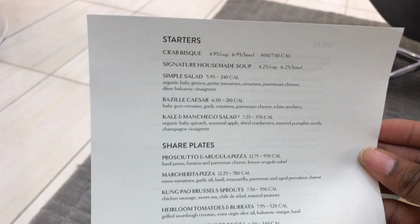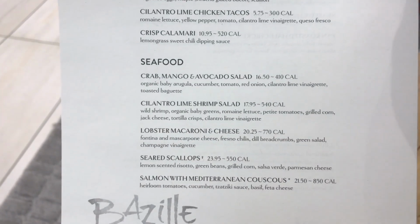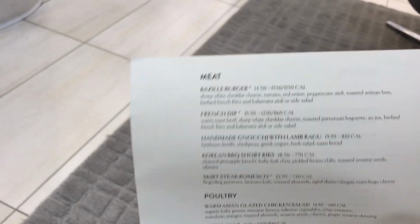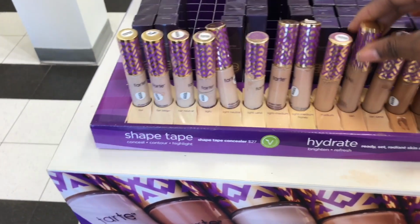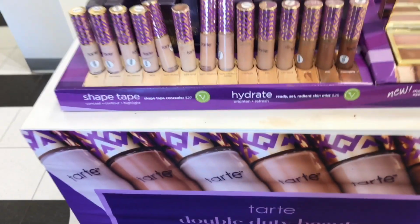This is the restaurant inside of Nordstrom. Not really cute food. Yes. Can we text you, Mommy? Okay. I really want to try that, but I don't want to pay for it.